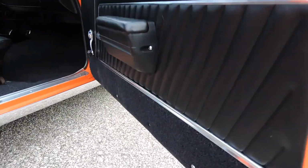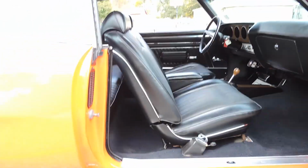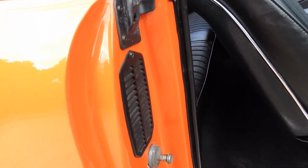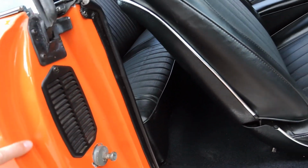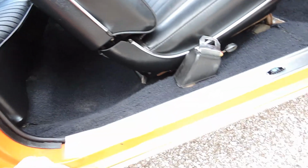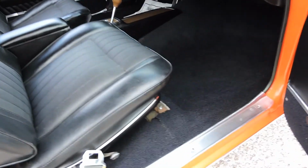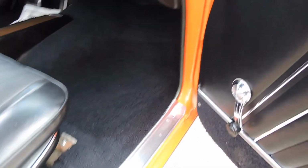The jambs are done beautifully on the bottom of the doors. As we wrap around here, the quarter paint into the door jamb, you don't see any line or anything here. When they did it, they painted the doors off the car. Looks great. New carpet. The scuff plates are new as well.